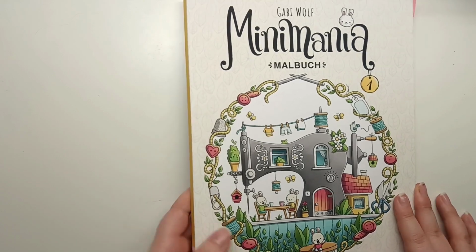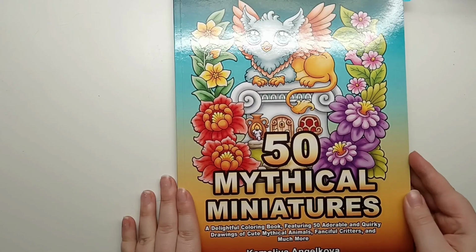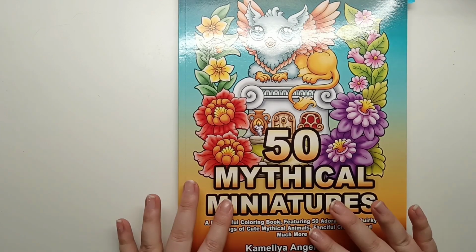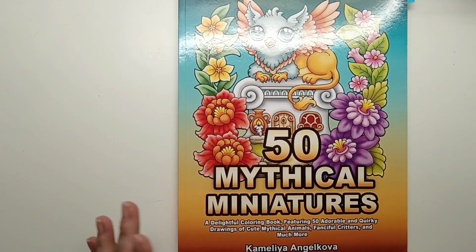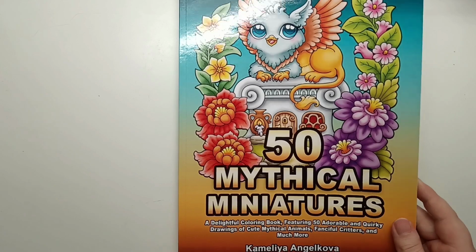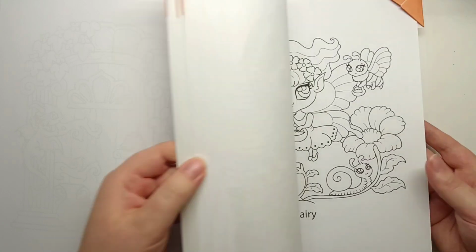That is Mini Mania. Then the other full book colour along that I have been following recently is 50 Mythical Miniatures by Camellia Angel Cova. I used to follow a lot more full book colour alongs, but I kind of limited it down to my own and this one, just as more of a focus. And this is hosted by Melissa from Winter 89 Colours. She picks 4 pages a month, and she has already picked 2 of them. 2 of them are set in stone.